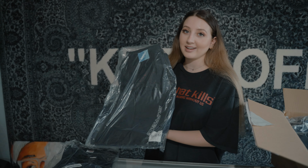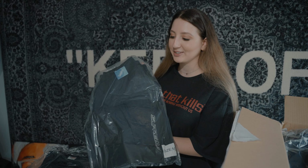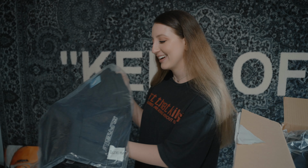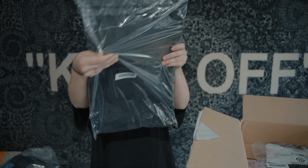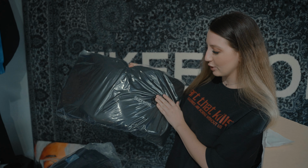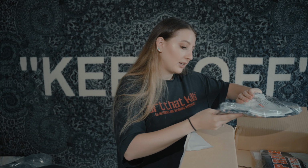Another pair of the black windbreaker pants. We ended up selling the ones from the last episode before I got to try them on. So I got another pair. Hopefully I get to try them on this time before they sell. Supreme extra large hoodie, just black embroidery, simple. This package has been very low key.